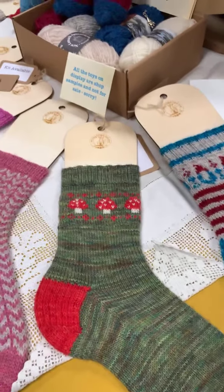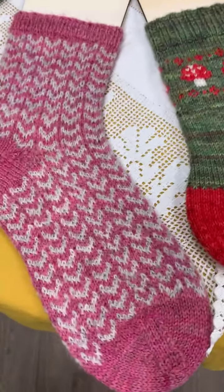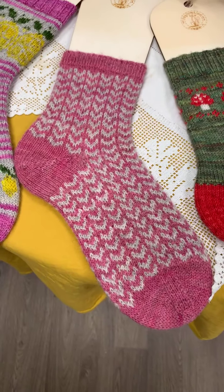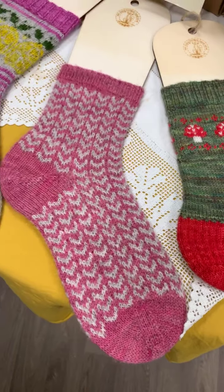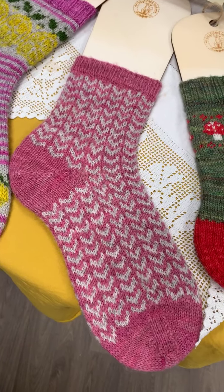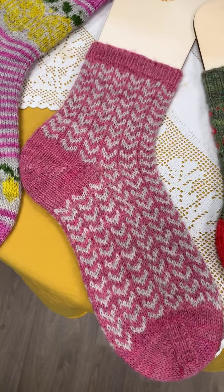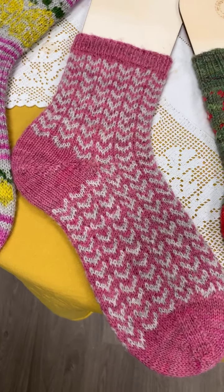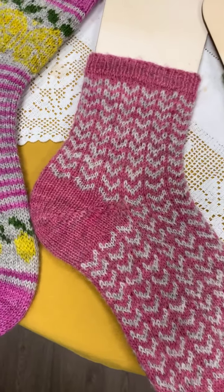How many have I got? 15? Better scoot along. If you'd like to try colourwork socks but are a bit nervous, these Zig Zag Socks by Charlotte Stone are a really nice way to start. Nice geometric pattern, very easy to work on. They come in pink and green. You'll find them in the sock section of my website.